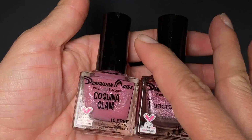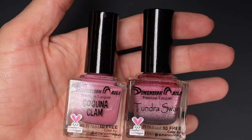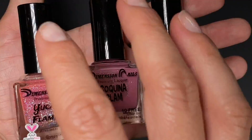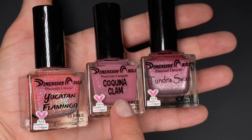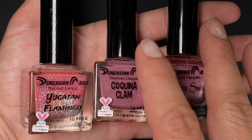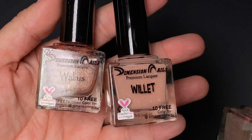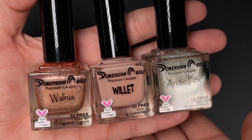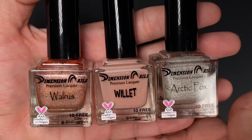Then the same for this one. If you happen to own, what was that? Sorry, Tundra Swan and Yucatan Flamingo, you can get an idea for COQUINA. Not a duplicate whatsoever, not in finish, not in color, not in anything, but this is just for reference. And then with Willet, the only thing I have that will maybe be helpful are these two, okay?